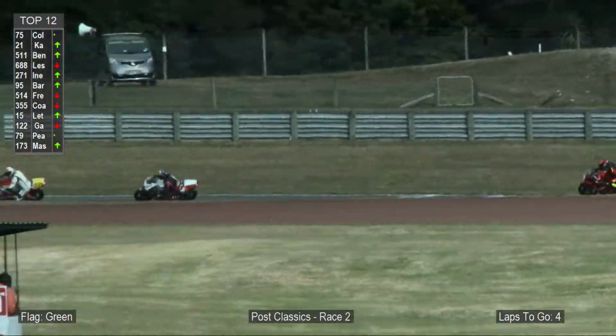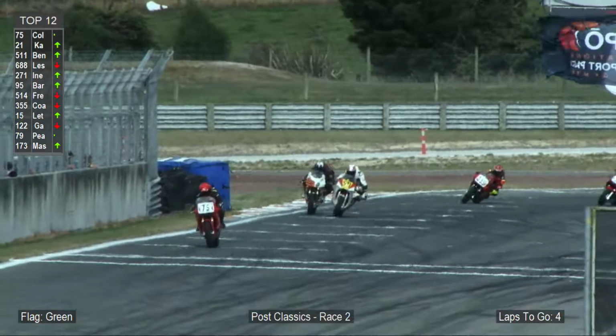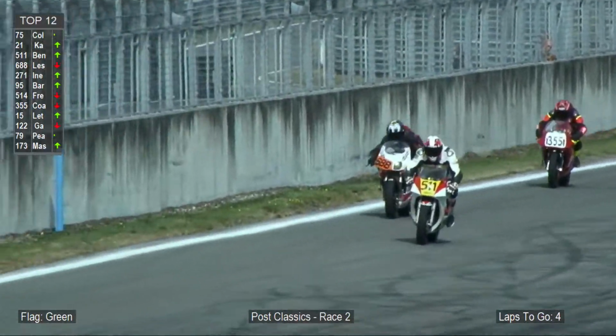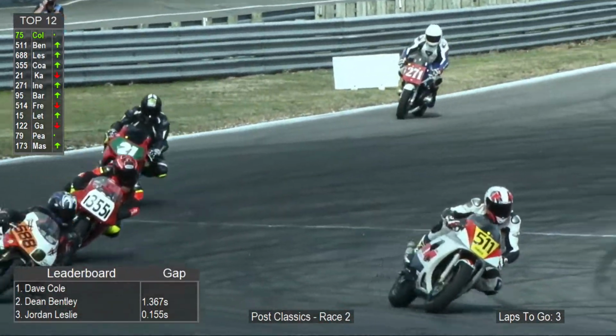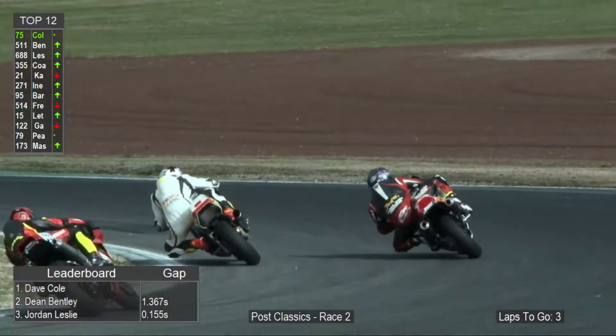So the 75 leads out of turn 14 and down the front straight. Legendary Dave Cole, he's flying. Then we go to Dean Bentley and Jordan Leslie having a good old battle there, that's second and third. Brendan Code is the one up into fourth place with Eddie Kattenberg now down into fifth. We've got Matt Innocent, that's sixth for him.